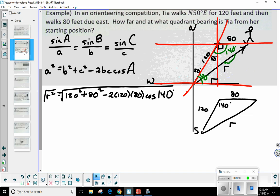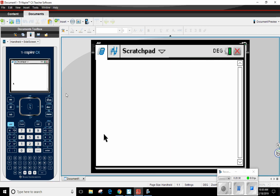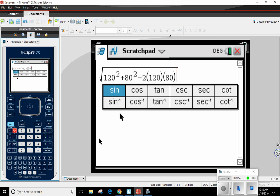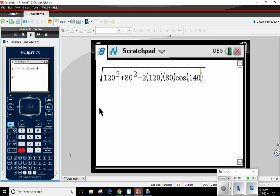Okay. So let me go over to the calculator. Let's type this in. So I'm going to come on over here. Oop, pay no attention to the man behind the curtain. Okay. So I'm going to go ahead and say control square root. Let's see. We got 120 squared plus 80 squared minus 2 times 120 times 80 times the cosine. And you just want to make sure that your calculator is in degrees because we're plugging in 140 degrees.